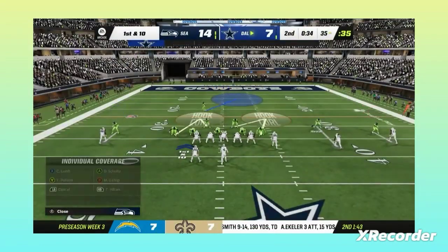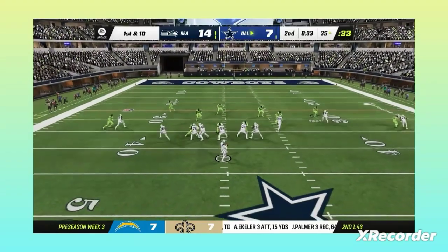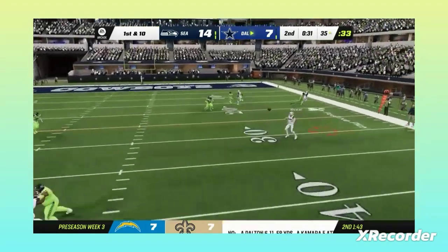All day, baby, all day. 44 is the mic. Now Prescott. Hey, let's get them home.